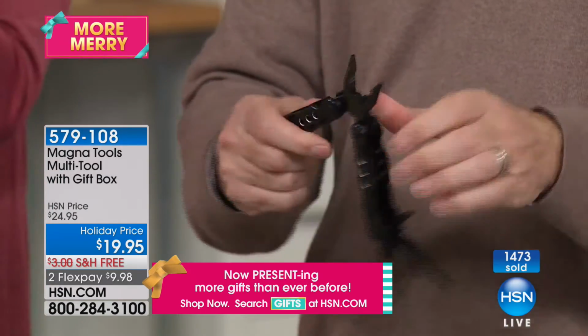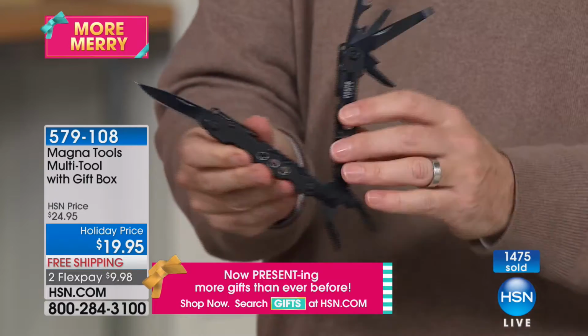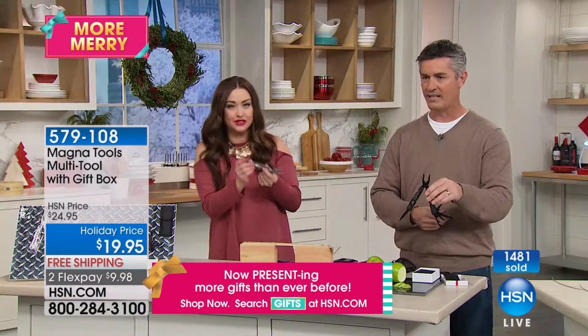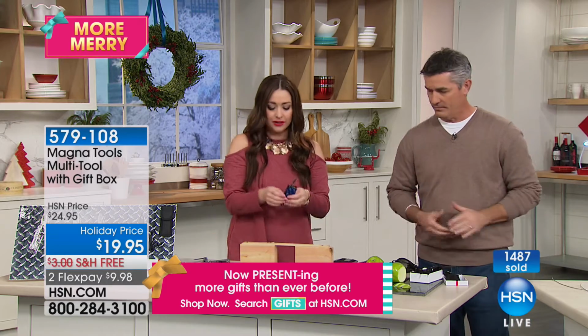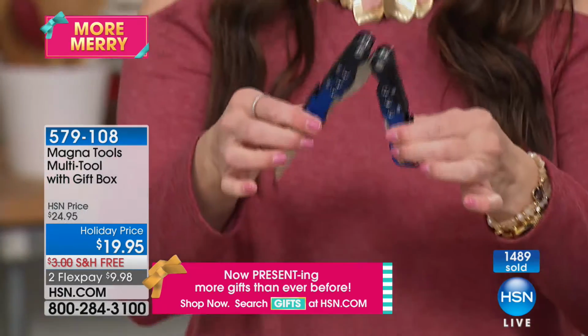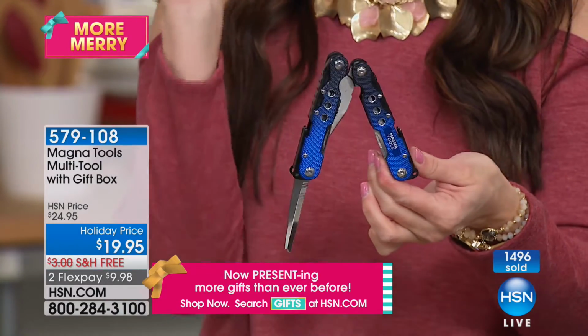Yeah, look at that. That's the thing: the ones that are more expensive, I've seen them where the tools don't lock. So you're trying to use the file or the nail and everything kind of goes back in. These lock. So I don't want you to look at the $20 and think that that speaks to the quality. It's pretty amazing. Look at the blue ombre. It's gorgeous and it's going to be your first to sell out.